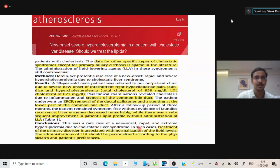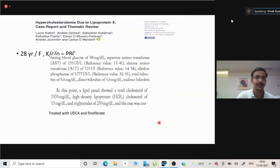A similar case report was also published in 2017. Again, this is an extrahepatic biliary obstruction, gallstone related. In this patient also, ERCP and stenting was done, following which there was a significant improvement in the cholestasis, that is the bilirubin, as well as a significant improvement in the cholesterol levels.